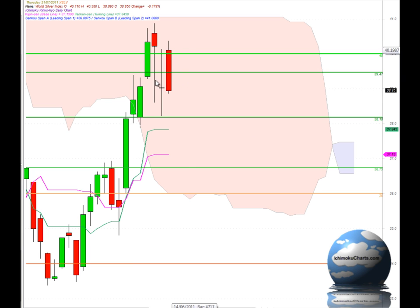Now, in Ichimoku charts terms, the market is trading within the cloud, so we have a neutral market in big picture terms. The market, however, remains bullish in the medium-term and fast-term time frames by trading above the Kijun-sen and Tenkan-sen, which are the pink line and the green line. And if we look at the Kijun-sen, that's pointing flat. And when that line turns flat, there is a high probability that the market will retrace back towards there, and that's certainly what happened over the previous few days.